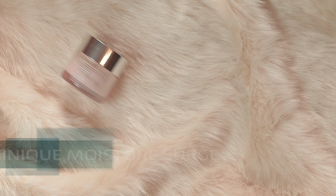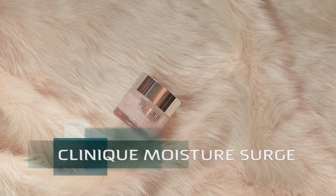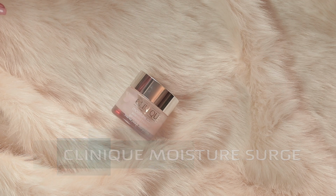Next is a moisturizer that I have been using for, I don't know, maybe like 3 to 4 years now. It's my holy grail product. It's the one from CLINIQUE, and it's called Moisture Surge. I really like the light texture of it, and it really helps to lock in the moisture in my skin. Just go and apply it all over my face.